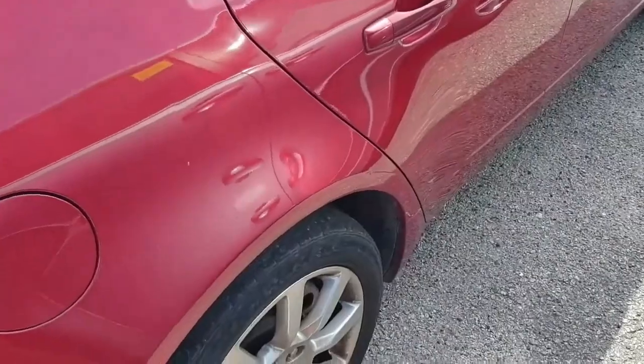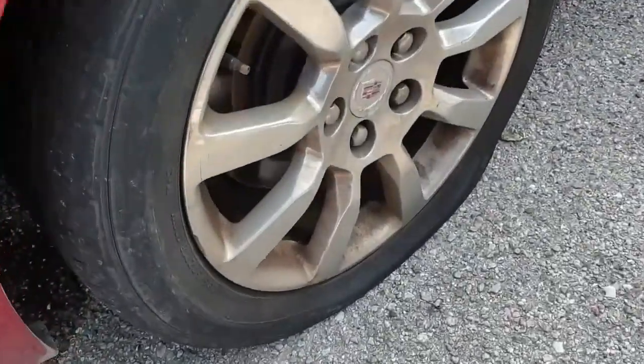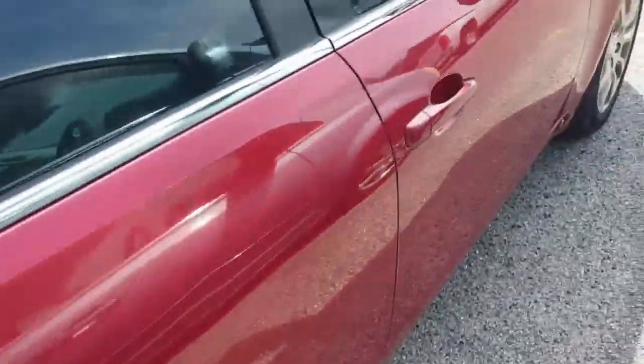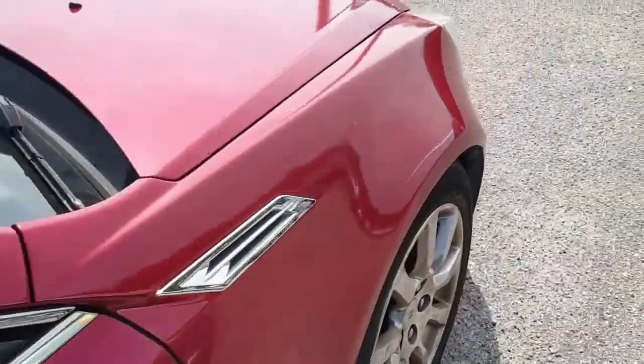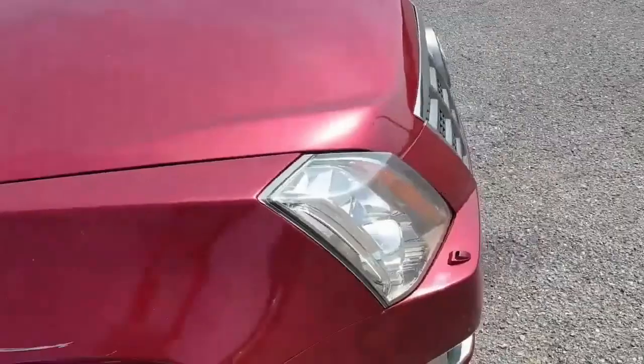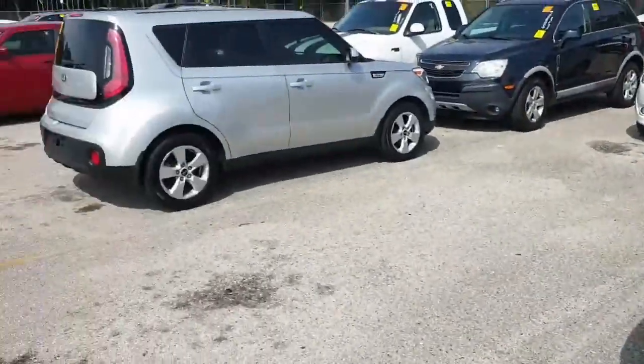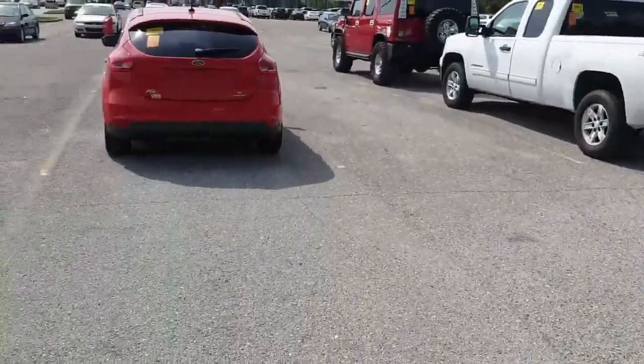Oops, we have a flat tire. Alright, let's get a booster, pump the tire up, and take this car home together with the other one.